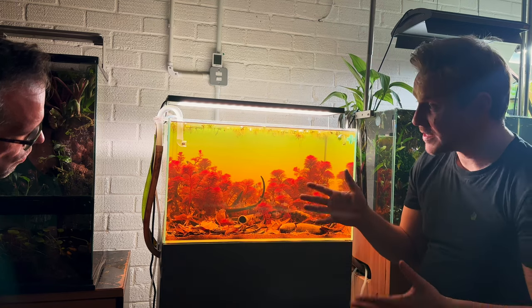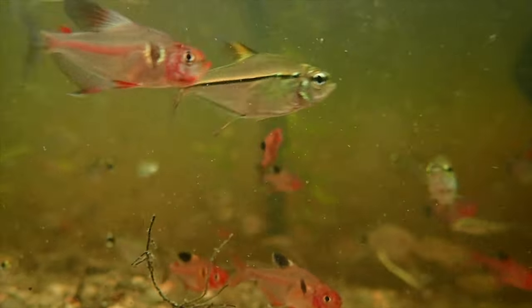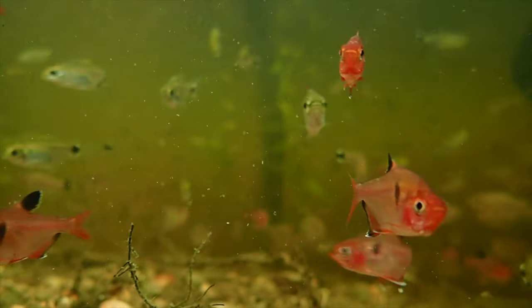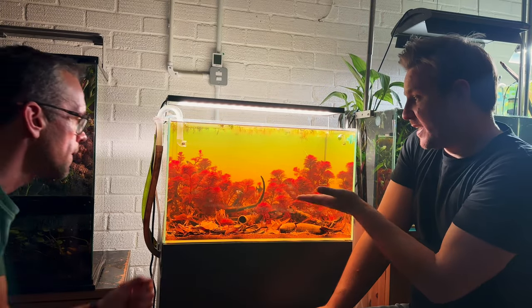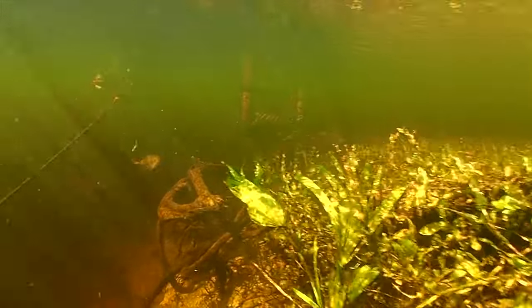A hint of green is actually more natural. When I snorkel in the streams in the Pantanal, the water up near the surface has a really greeny vibe to it. So it's quite a natural look. This is exactly, I'll put up a video to try and show people, but this is really quite similar to what I would see in the wild.